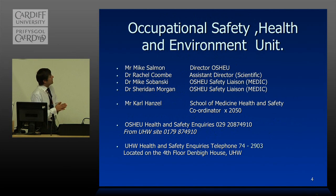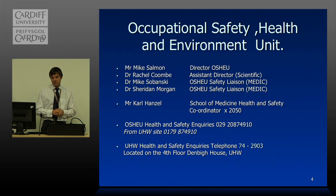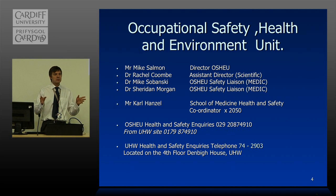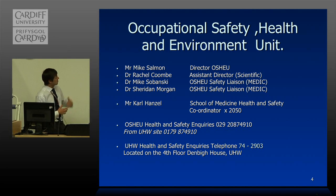Now, these are some of the key contacts. The Occupational Safety and Health and Environment Unit is based down at 47 Park Place on the main campus, not based on site, and they are the main hub for Cardiff University in terms of safety. So if you need key information, these are the key contacts. Have you all got the induction pack with the slide notes? You should have all of these anyway, so you can refer to these at a later time, so I won't go into too much detail. But all the key numbers you need should be within your induction packs.